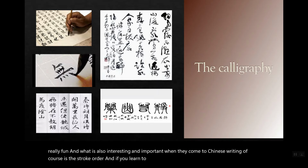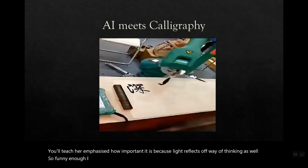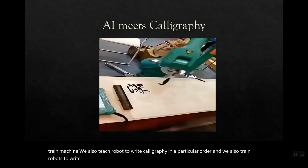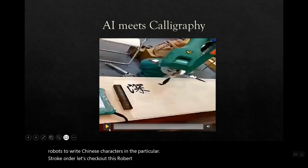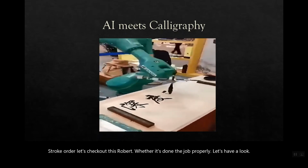And what is also interesting and important when it comes to Chinese writing, of course, is the stroke order. And if you learn to write Chinese characters or calligraphy, I'm sure your teacher will emphasize how important it is because that reflects way of thinking as well. So funny enough, I have a video here to show you that even with nowadays technology, AI, we train machine. We also teach robot to write calligraphy in a particular order, and we also train robot to write Chinese characters in the particular stroke order. Let's check out this robot, whether it's done the job properly. Let's have a look.